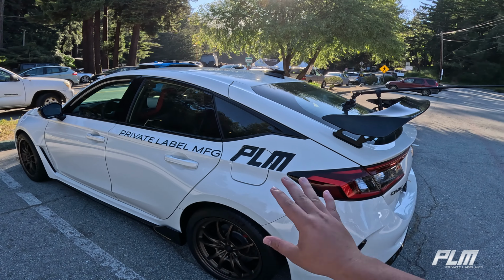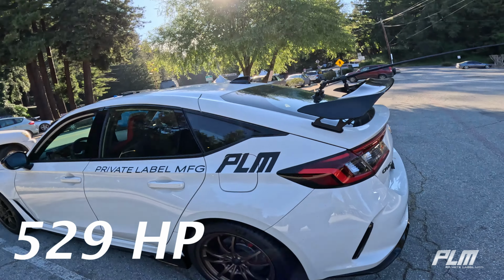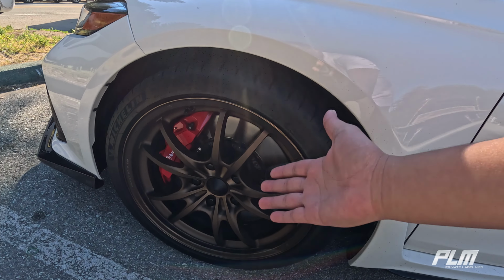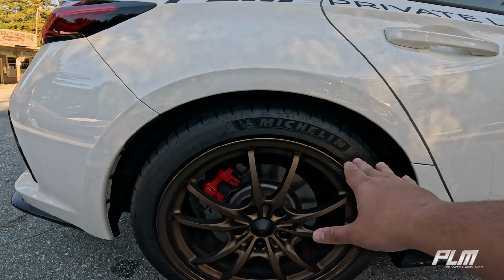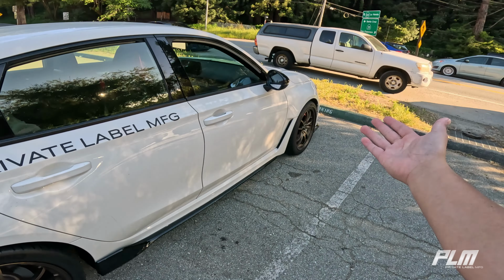This is fully PLM bolt-on, and it's currently pushing 529 horses. Obviously, we got these nice wheels, man. This is probably one of my favorite JDM wheels ever. We got Mugen MF10s, and these are 18s, 265 square. So we are currently running Michelin PS4s. I'm pretty sure I've already told you guys this earlier. We currently have the silver Neomax at the shop, but we haven't put them on yet because I have a lot of things to take care of for the FL5, you guys.